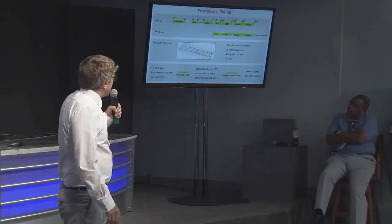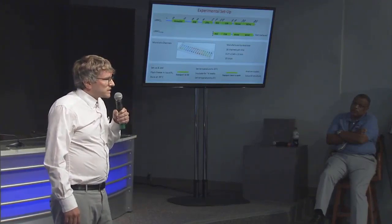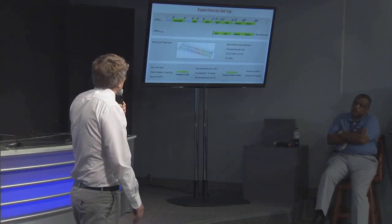The experiment is like, so we set up the channels on Earth and flash freeze them immediately after setting up, and this is how they are transported to ISS. This will happen hopefully tomorrow. And the astronaut then has to place our samples at ambient temperature. This is when crystallization is going to occur. And after approximately 4 weeks, the samples are transported back to Earth, and this is where we analyze the crystals and where we hopefully are going to solve the structure.